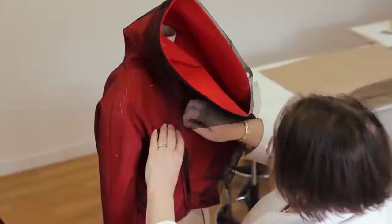The embroidered tulle is laid on the collar. The folds at the back of the jacket are arranged and pinned.